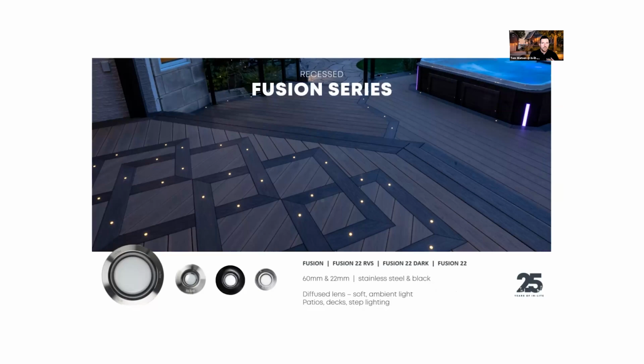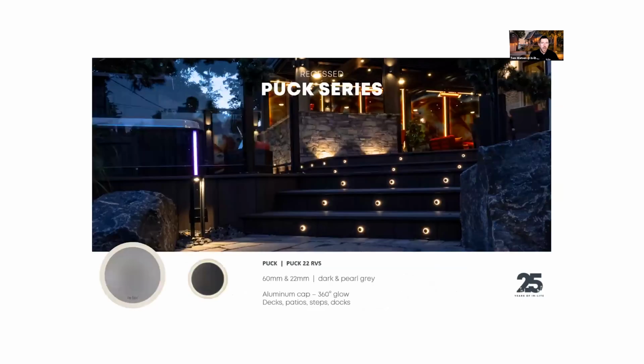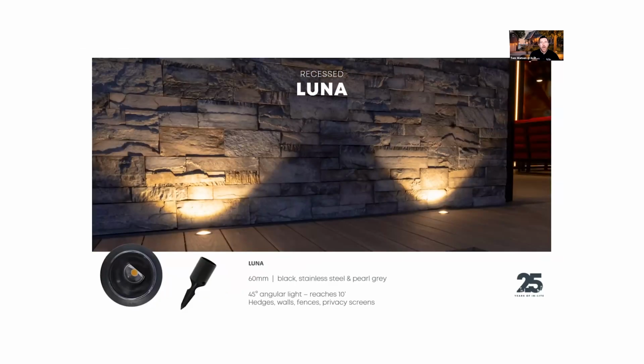We also have the Puck series. That's going to be, if you really want to cut down on that light coming out towards the eyes, the Puck is a great set of lights for stair risers, which we have in the plan here that we'll show, and then a great indicator light as well. Another nice light for uplighting in a recessed manner is the Luna. So here you can uplight onto a wall, really highlighting that texture.